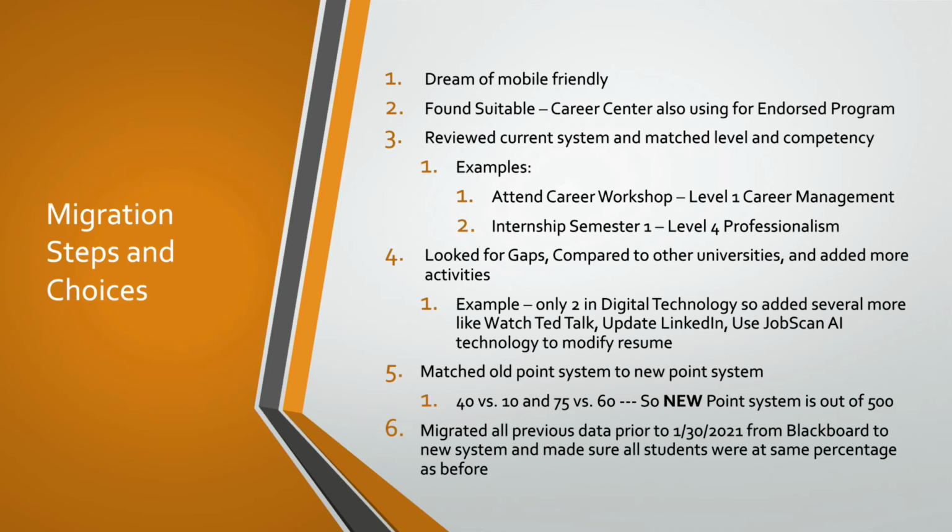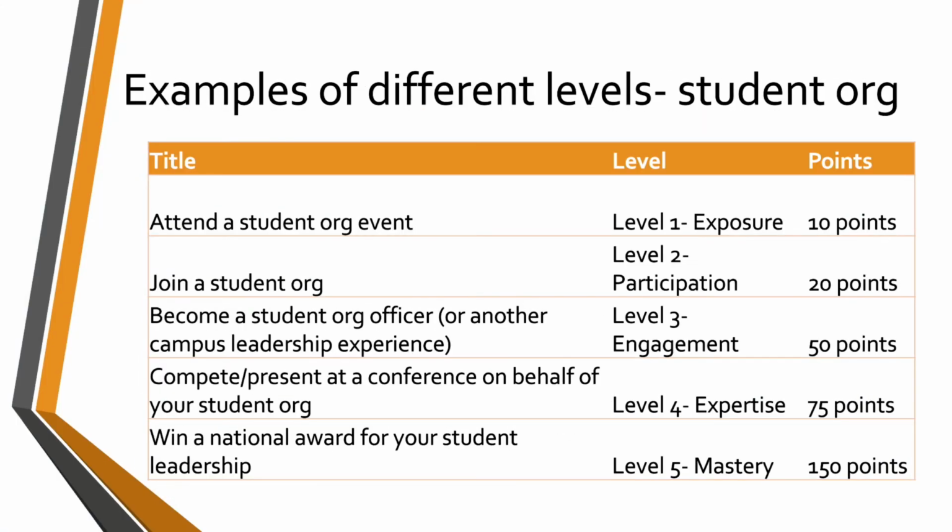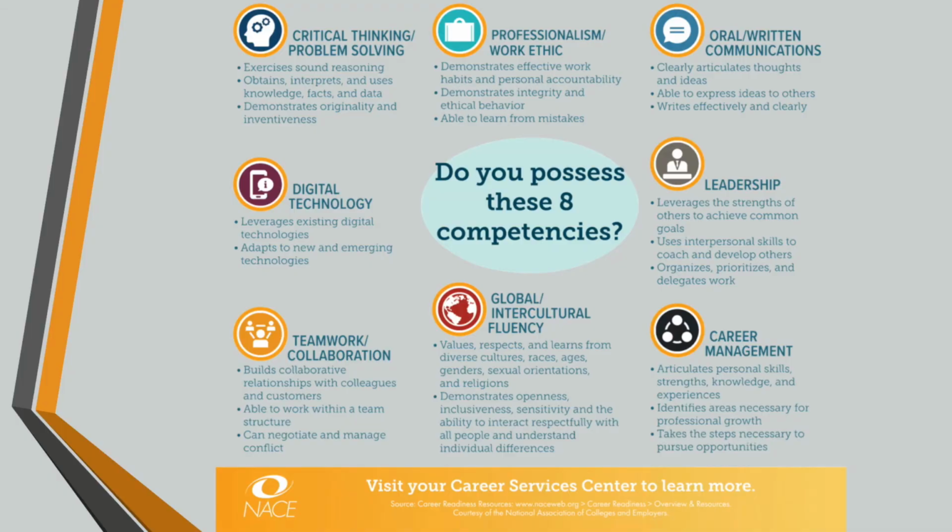Then I went through our old system and matched the level and competency to each area. For example, a career workshop might be career management. An internship could be, well, you can see how I struggled because I had to pick one competency. I chose professionalism and work ethic, because I think it's a pattern you have to create and learn from your mistakes and show that you're showing up every day. But it could be a lot of these areas.